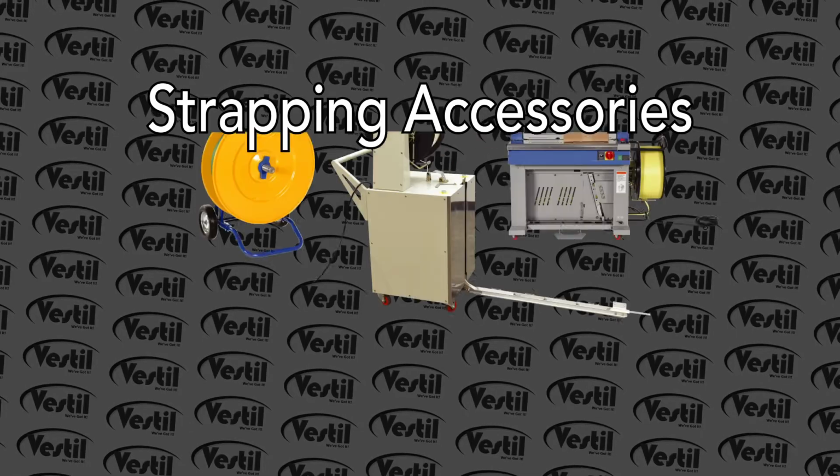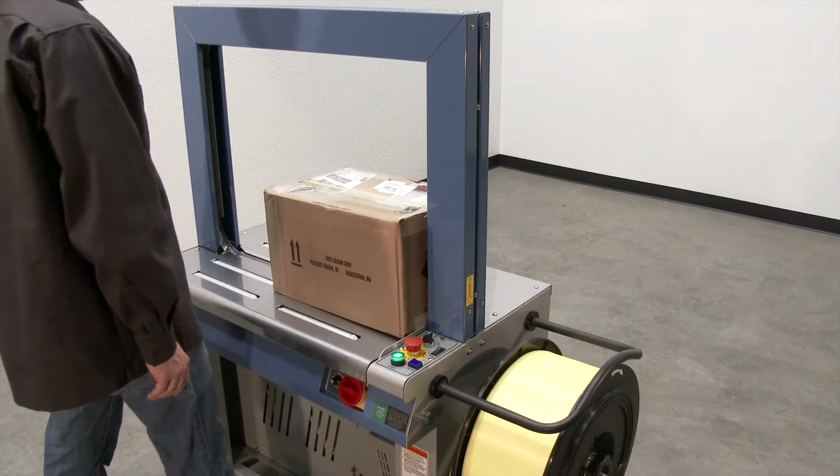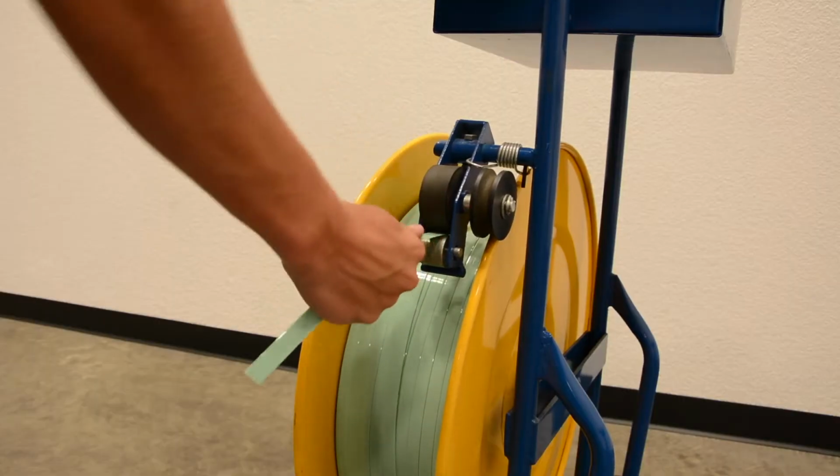Vestal also offers a number of strapping accessories, including our strapping cart, which allows you to easily move and dispense your strapping.